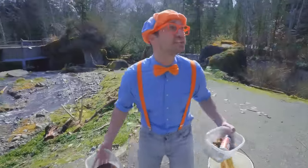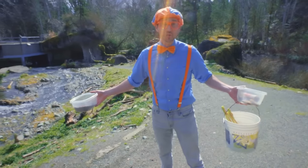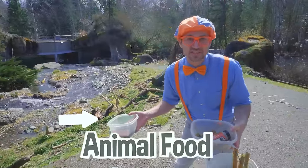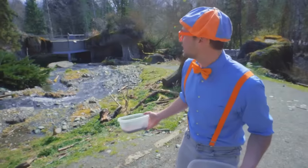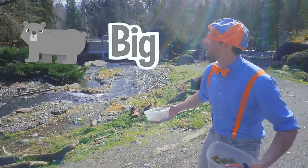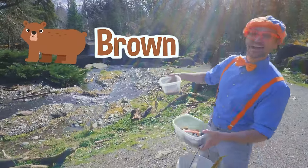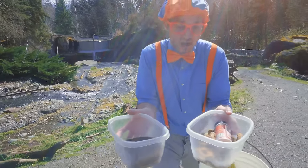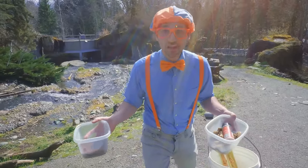Whoa, look at this place. Yeah, this habitat looks like Alaska, or the Pacific Northwest, or Canada. And I have some enrichment for this animal. But hey, let me have you guess what animal this habitat is for. Yeah, it's a bear. It's a real big bear. Oh, it's brown. It's a grizzly bear. Whoa, that is so crazy. All right, I got permission that I can spread this food and enrichment out so then the bear can enjoy it. Let's go!